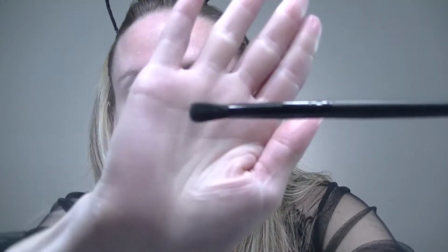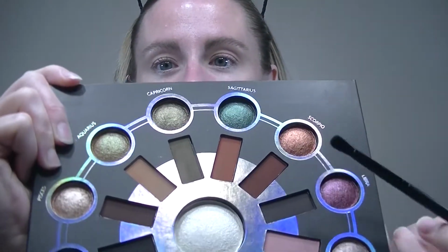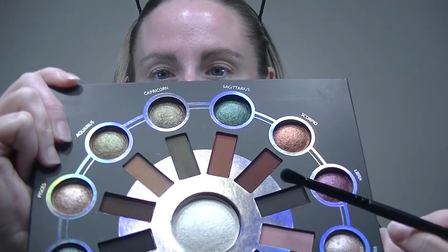So the next brush I'm going to use is the e.l.f. Detail Crease Brush, which I believe was only $3 or $4, and it's perfect for that outer corner. And the next shade I'm going to go in with is the matte shade from Scorpio, which has this deeper red undertone. Now don't forget, these shades are extremely pigmented, so if you are fair like me, I definitely recommend going in with a light hand. So I'm just going to tap in just a little bit.